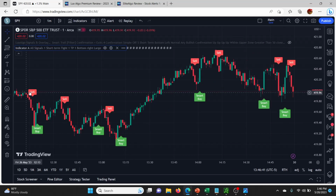So looking at Elite by itself, this signal would have been a quick scalp. Again, this is because it's 1 minute SPY. You'd be doing these on fairly quick scalps. You're not going to be holding these.